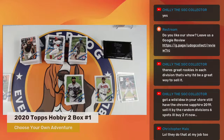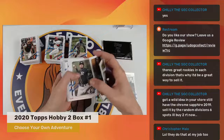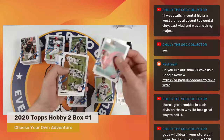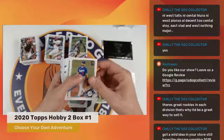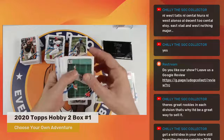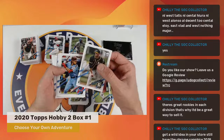All right, now let's finish the break, guys. Let's do it. Bobby Dalbec rookie. Lewis Brinson, Bob Gibson retro. Andrés Giménez. There's a Nick Madrigal rookie. Chicago White Sox going to David Pertner. There's an Alec Baum.